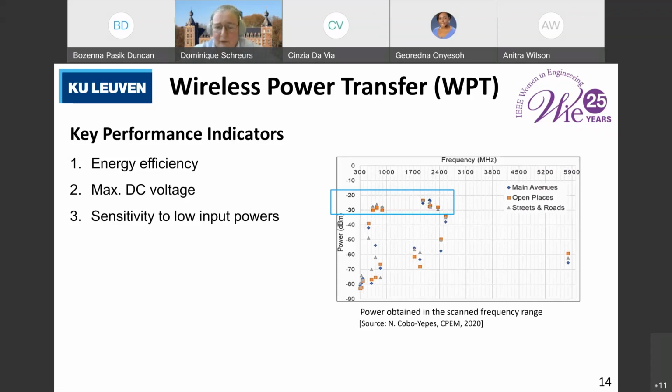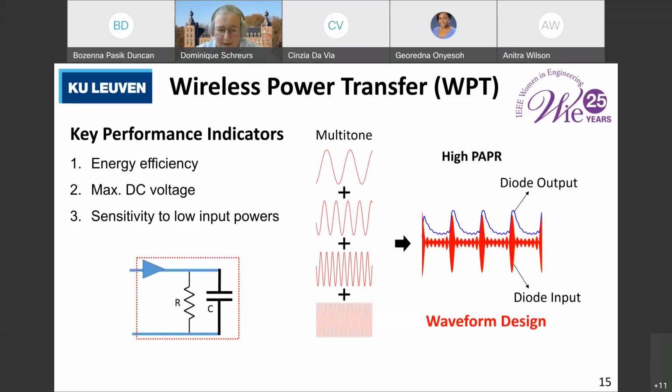But yeah, it depends, of course, on whether you're close to a base station or not. And in case of intentional powering, the power levels are also low because you have to take into account the free space losses. And that's somehow contradictory to a diode operation, because for a diode to operate, you need to be able to switch it from off state to on state. So you need a certain amplitude. And that's why also the actual signal matters.